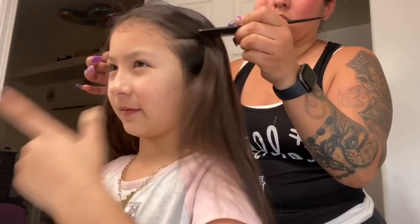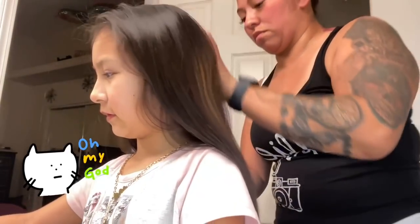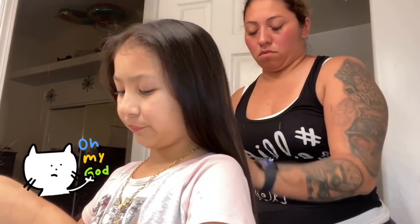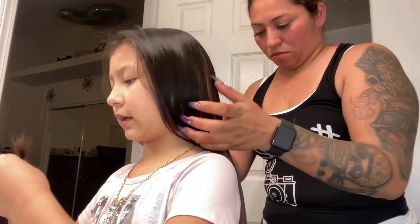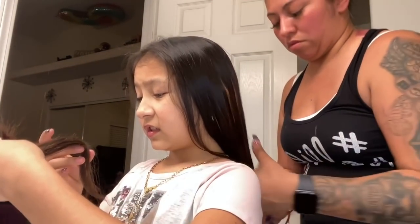You guys, this is a wig, by the way. No, you have to think that it's a wig, mother. Yeah, this is a wig. So all this hair you see, it's a wig. Can I tie it? No. Dang, my wig was tangled.